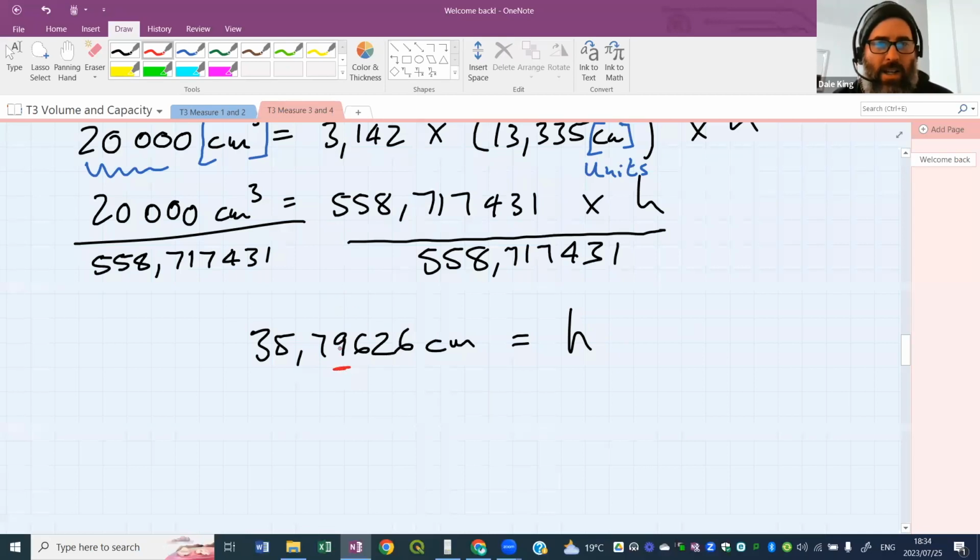So the second decimal here is the 9. The 6 will change it. So you're absolutely right. This is not the final answer, because the instruction in the exam will be round off to 2 decimal places unless told otherwise. There we go.